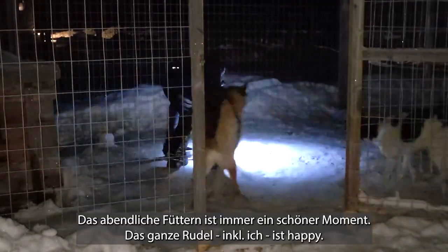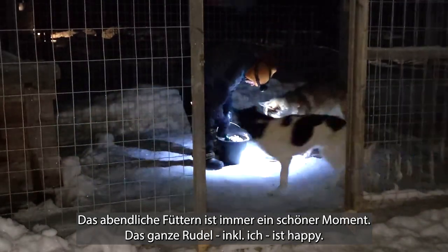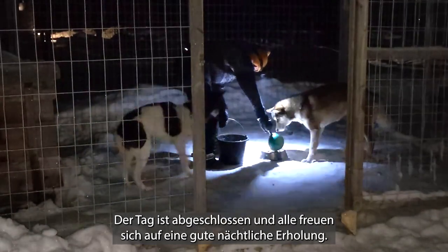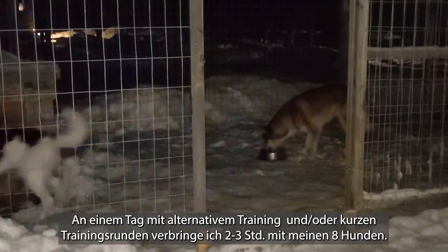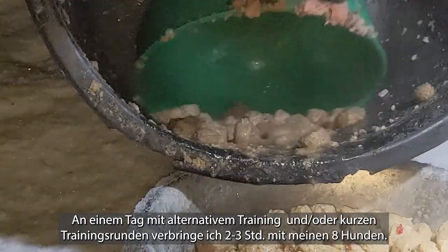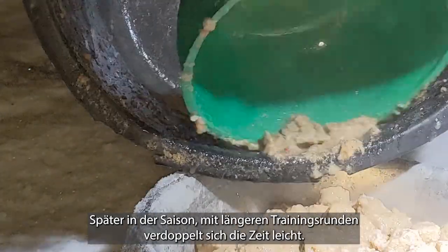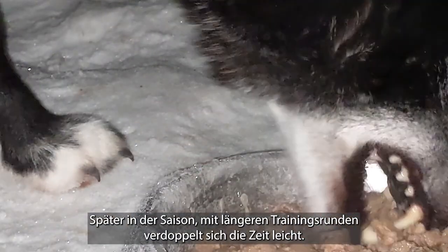The evening feeding is always a beautiful moment. The whole pack is happy, including me. The day is rounded off and everyone looks forward to getting a good night's rest. On a normal day, with alternate training or short running loops, I spend around 2 to 3 hours with my 8 dogs. Later in the winter season, with longer workouts, the time easily doubles.